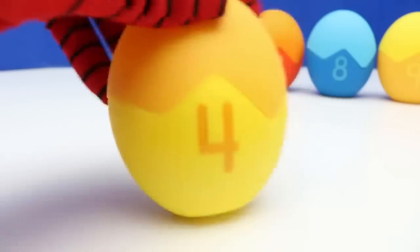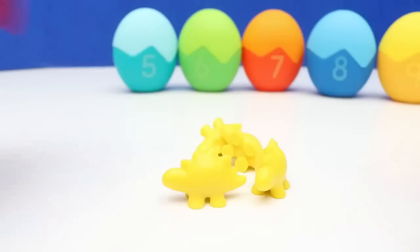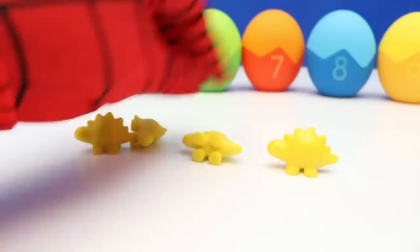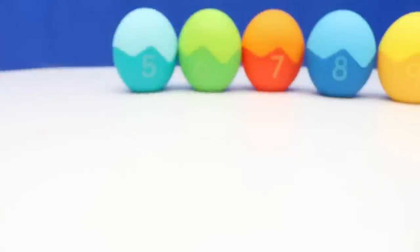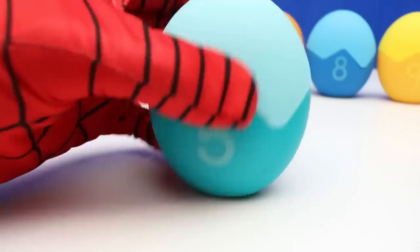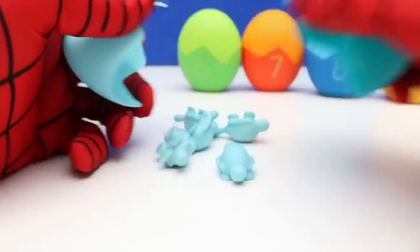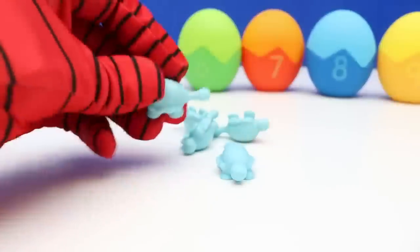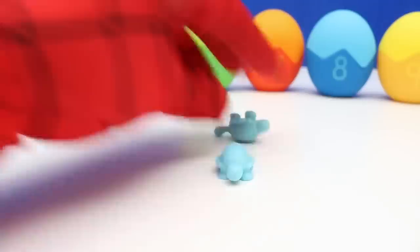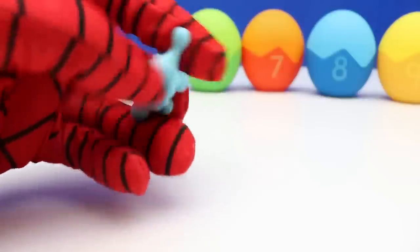4 is going to hatch. What's inside 4? 4 dinosaurs. 1, 2, 3, 4. 4 dinosaurs. 5. 5 is going to hatch. Whoa! 5 dinosaurs. 1, 2, 3, 4, 5. 5 dinosaurs.